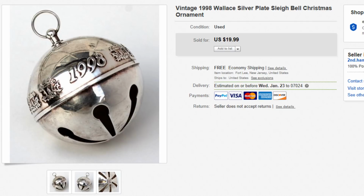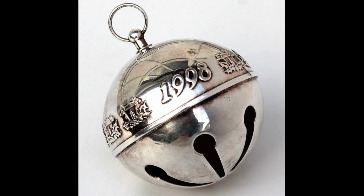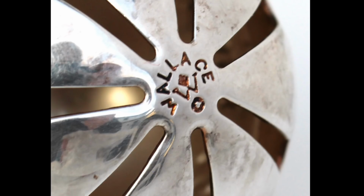A couple days before we listed it, I guess. $20. What can I tell you about the sale? Nothing too much. It's Christmas items. Sometimes people collect and sell Christmas. This isn't even a valuable one. If I took it to the flea market, it would have been a no sale, or I might have only gotten a few dollars for it.